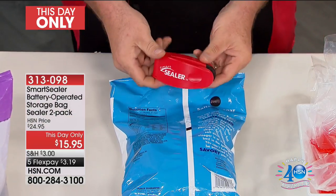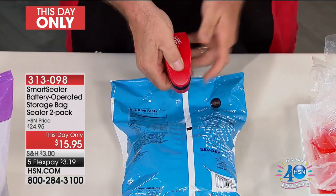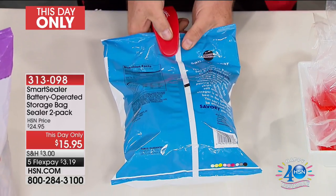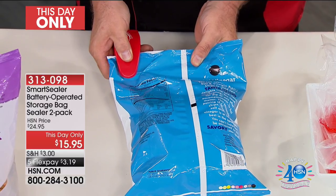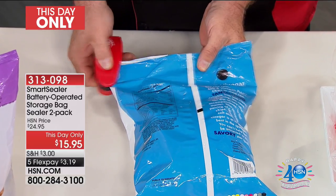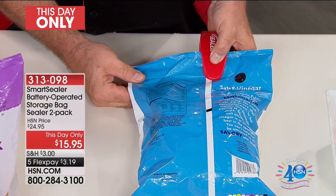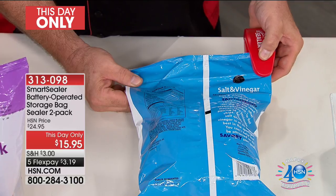So guys, the smart sealer is your answer. Watch this. Here's how complicated this is to use. 1-1000, 2-1000, 3-1000. There's your lesson. That heats up the element on the inside, which I'll show you in just a second, and now you can recreate the original manufacturer's seal on chips, popcorn, crackers, bread, marshmallows, spices, cheese, anything you can think of.